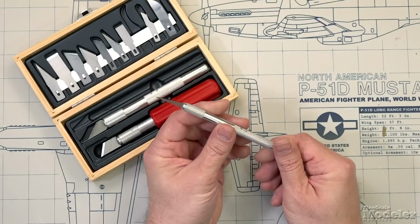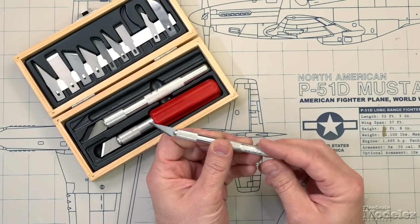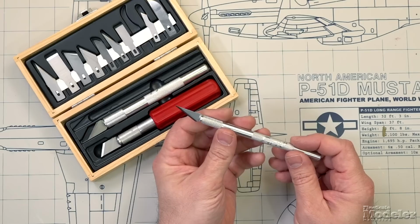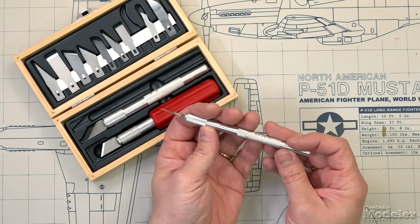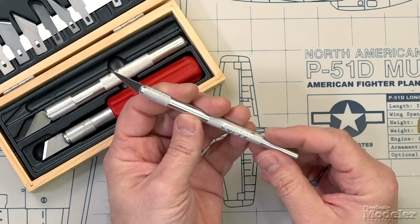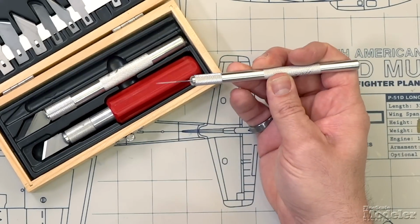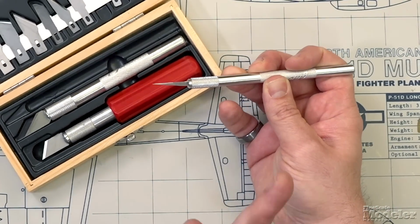Let's start with the number one handle. The number one handle is the smallest handle in diameter that you're going to use probably at your workbench. It's about the size of a pencil in diameter and width, maybe 4.5 inches long. And it really is what we would call your light utility handle.